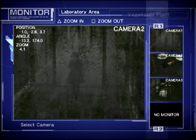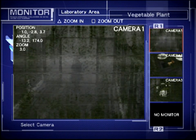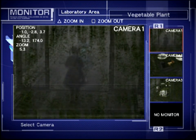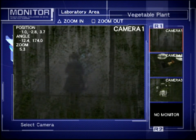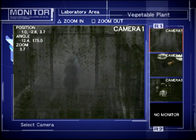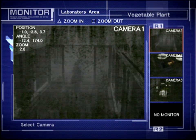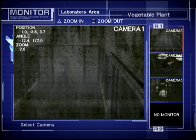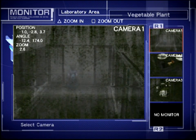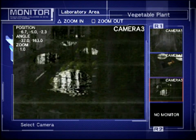And very true to its name, it is very full of vegetation, to the point where it is partly obstructing our camera's view. Though we can just barely make out the fact that there's not only one, but two ghosts in the fog of the vegetable plant. Yeah, along with the view being obstructed, the camera's motion is also obstructed, so it's going to be a little bit difficult to follow along with the patrol for the ghost in here.